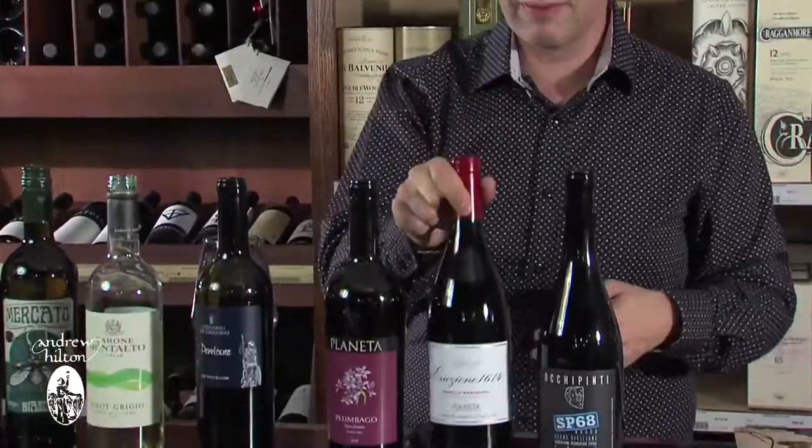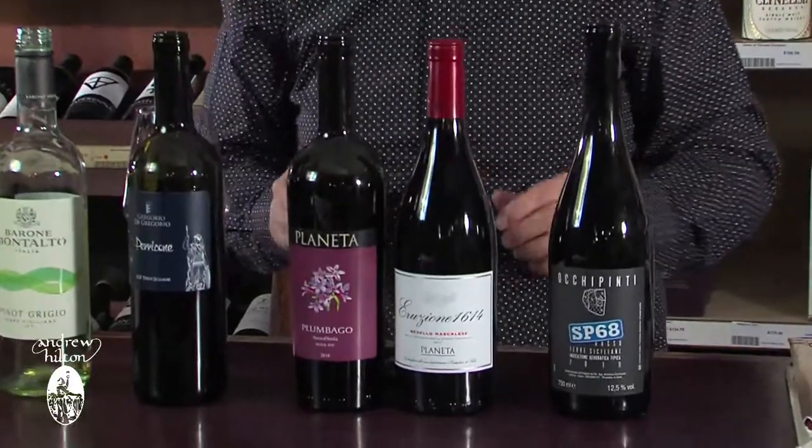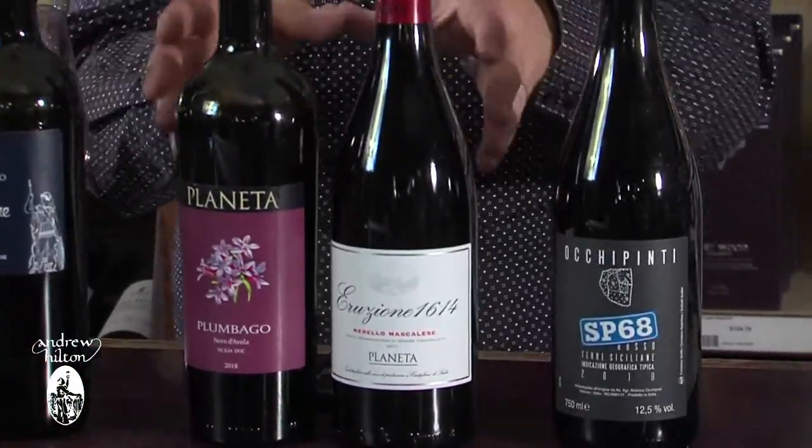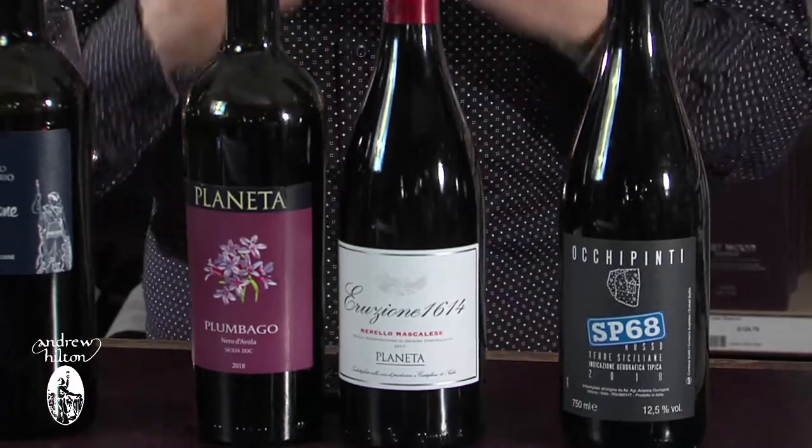Yeah, the third is killer, and I want to spend a little bit of time with this. So this is Planeta Plumbago. In terms of fame, Arianna Occhipinti is right now the superstar winemaker that everybody wants a part of. Before that, it was Planeta. You'll notice that my Nerello Mascalese is also Planeta. The very first Sicilian wine event I ever went to was about 8 years ago in Calgary. It was hosted by Planeta. These guys are the benchmark.